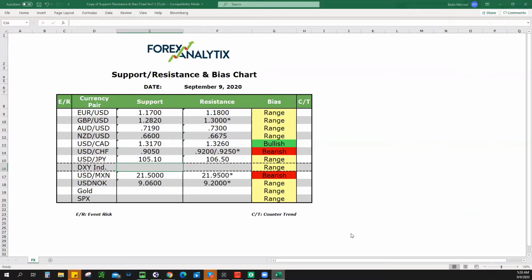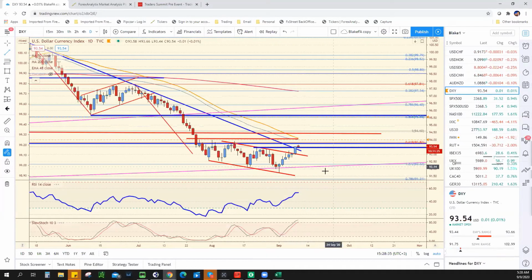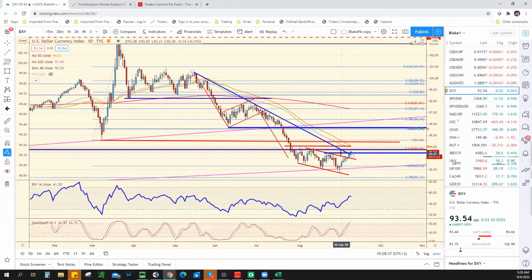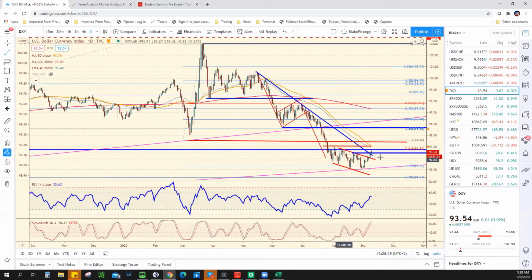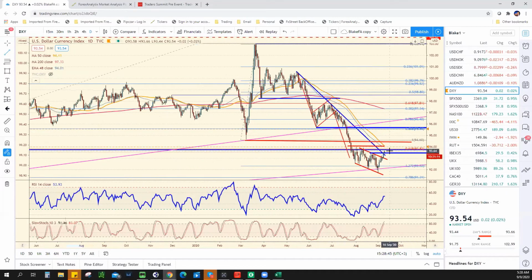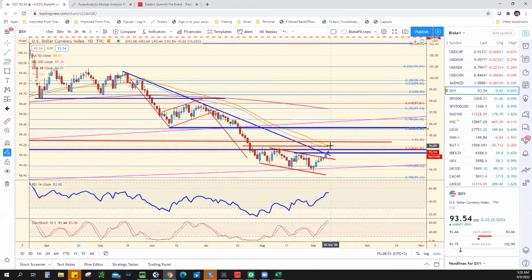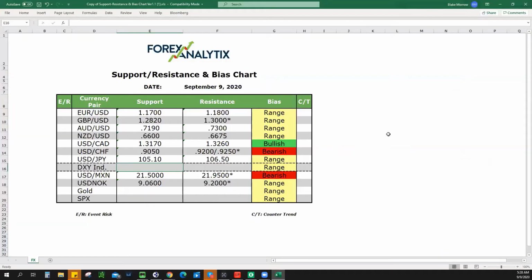Let's go to the dollar index. Here's your dollar index stalling ahead of 94. Now 94, and remember this is all previous support over here. That all comes in at 93.50 or 93.70. But I'm really more concerned with 94. So 94 level resistance.